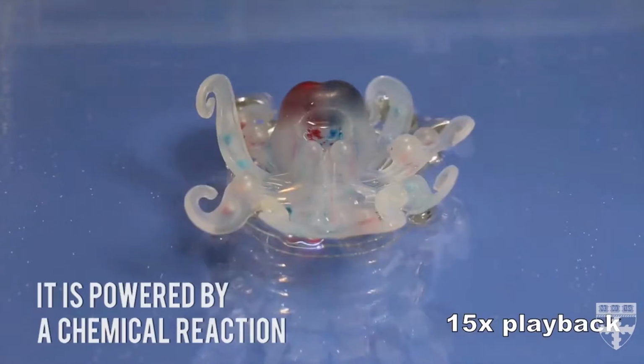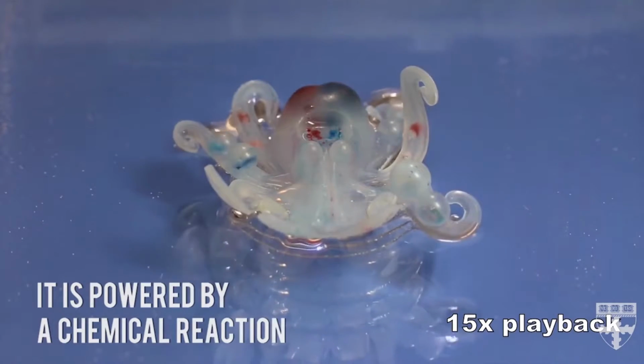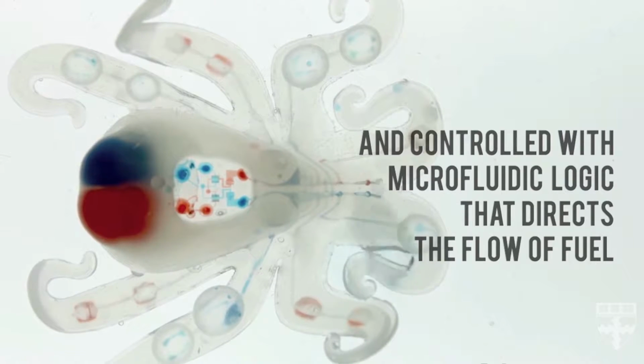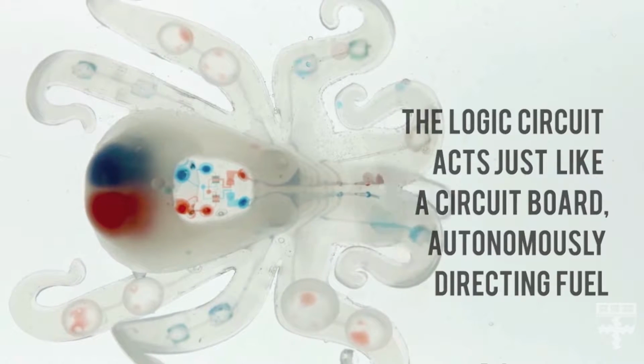The Octobot is powered by gas under pressure. A reaction inside the bot takes a small amount of hydrogen peroxide, turns it into a large amount of gas, which flows to the Octobot's arms and inflates them like a balloon. To control the reaction, the team used a microfluidic logic circuit, a soft analog of a simple electronic oscillator that controls when hydrogen peroxide decomposes to gas in the Octobot.